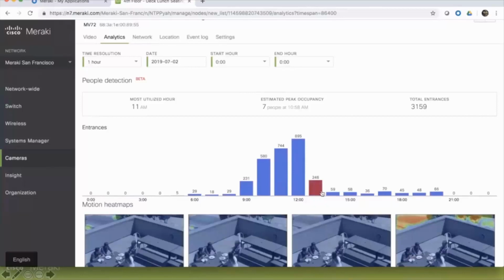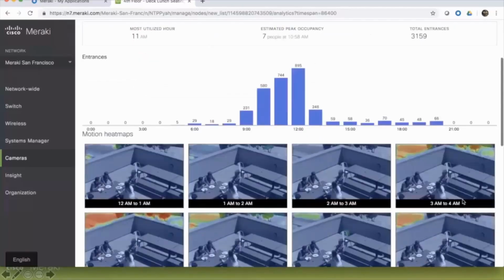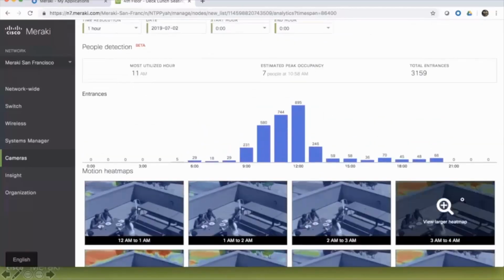Lunch ends around 1 here, and then it's pretty low up until the evening hours, and we've got nobody that was picked up in this area after about 8 p.m., which makes sense. Not a lot of people are outside in the office then. So you can get this information. You can see what's happening, when are the busiest times, where are people congregating, and when, and how many people total came in this space.